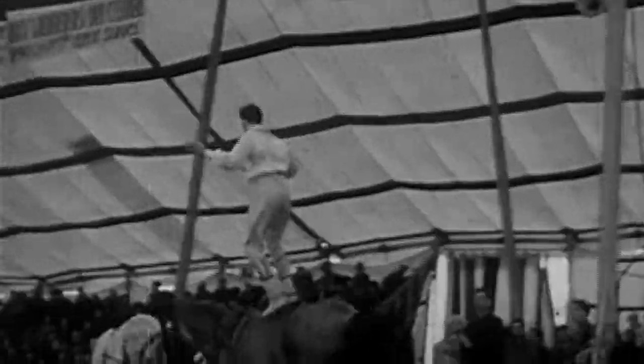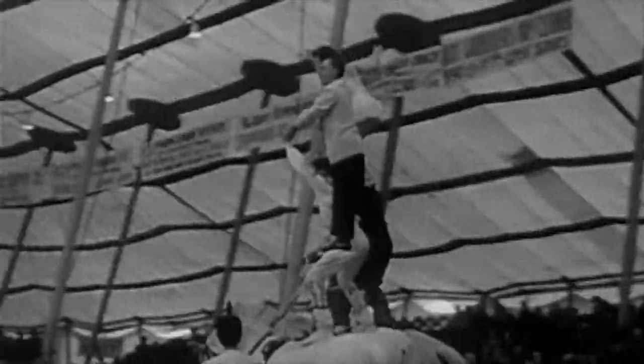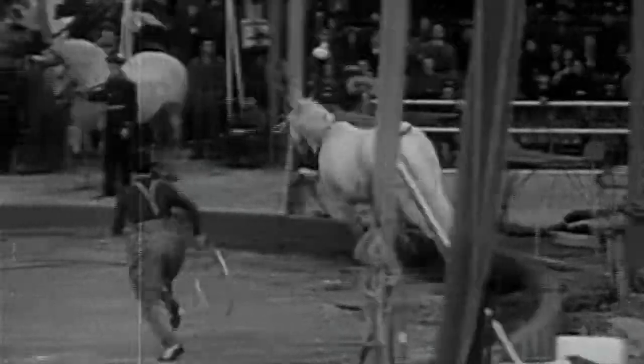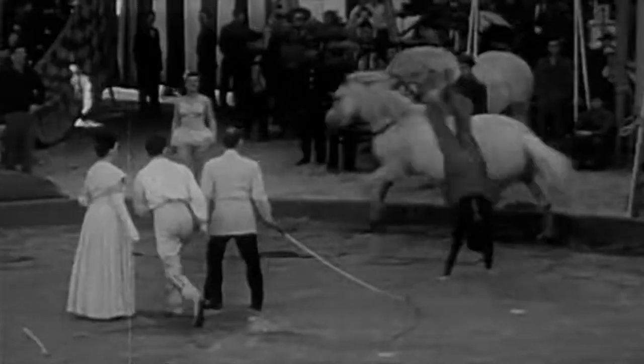A complete somersault. And here's a human pyramid on horseback. You can't do this with just any horse. These horses are very carefully trained to canter around the ring at just the right speed. That's important if you're turning a somersault or running to jump up on the horse.